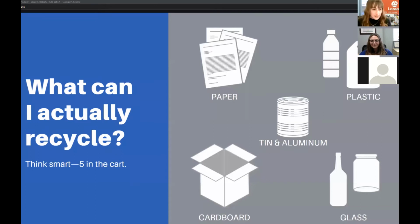So tin and aluminum. These are things that you're getting soup cans, cat or dog food in, and then aluminum beverage containers, things that are in your everyday life in your home. Those can easily be recycled as well. Next, cardboard, pretty plain and simple. Any kind of cardboard or box board, easily put into your blue cart.